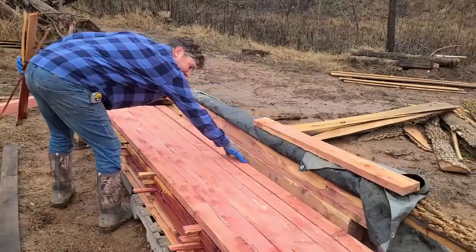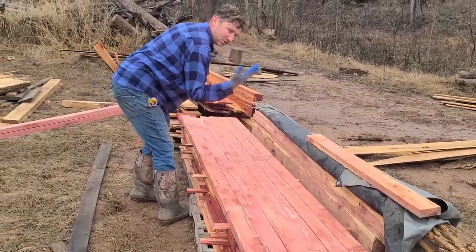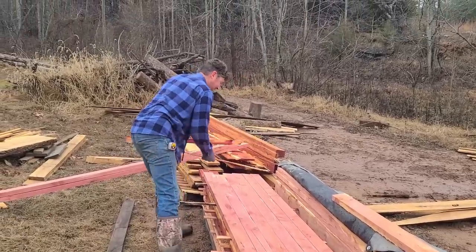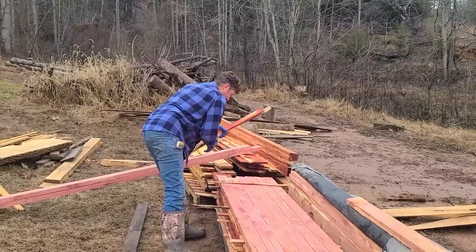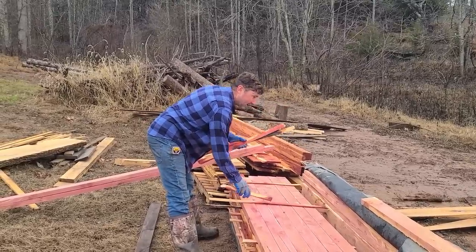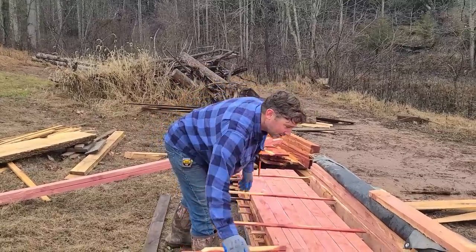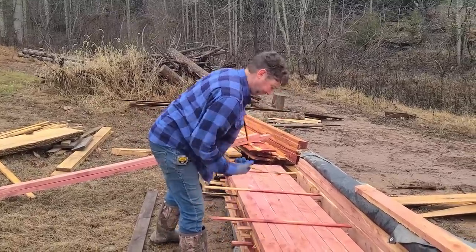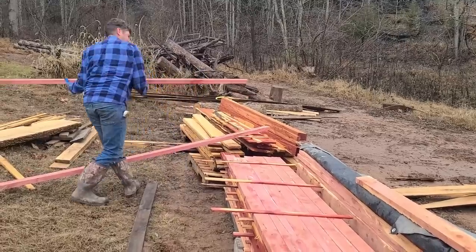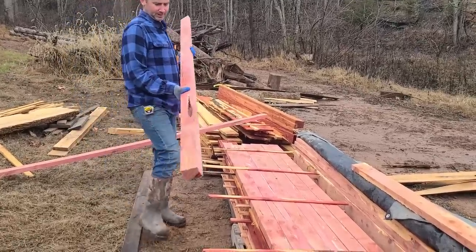You know what I'd be interested in seeing? The moisture content on it. This stuff looks so dry when you mill it. Like, it's dry to the touch. It's not sticky like pine. Yeah, because when you cut poplar and you pick it up, it's wet and it's heavy. Yeah. This does seem dry. It feels dry.